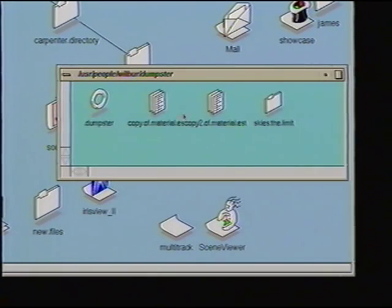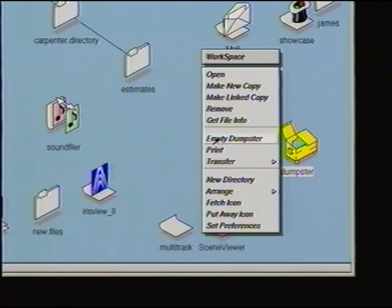The next thing I'm going to quickly show you is the dumpster. You double-click on it, you can see what's in there. So if you had by accident copied something in there and set your preferences up to keep them on your desktop, you can do that. Of course, if you just want to empty it, just come down to Empty Dumpster, and you're done.